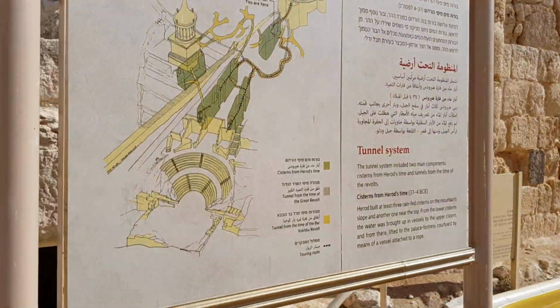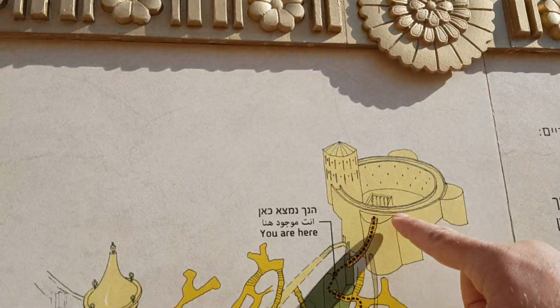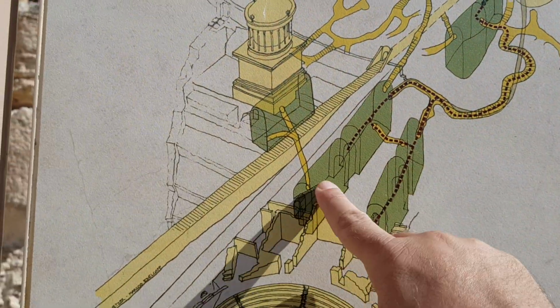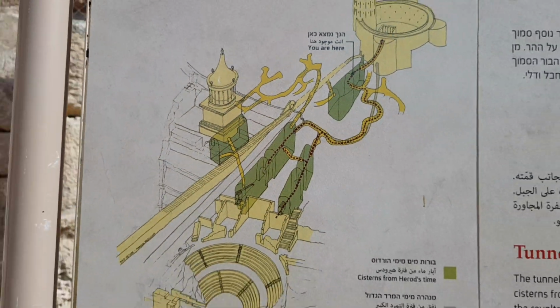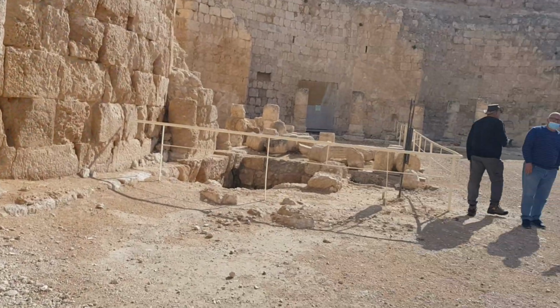Again, you can see it here. You can see the fortress that we are standing on. The tower is right here. And now we will go through those places straight to the tomb of King Herod. Family, let's go!